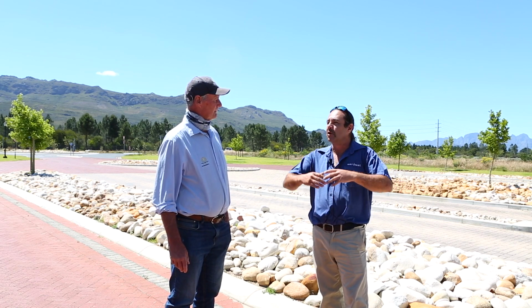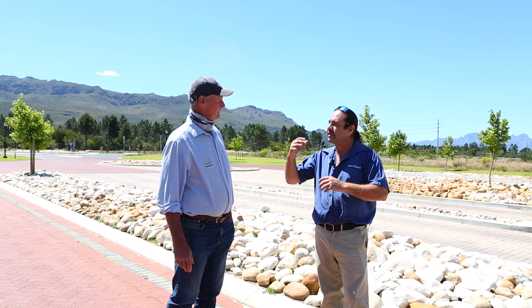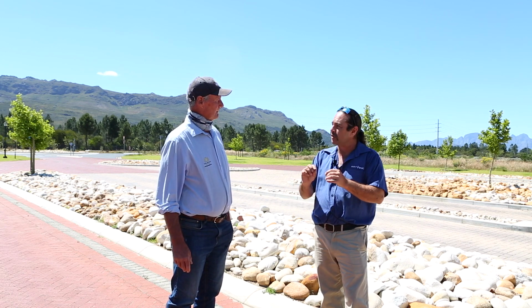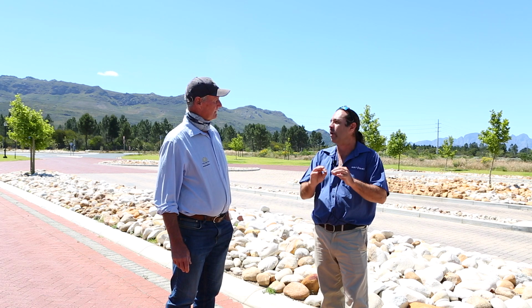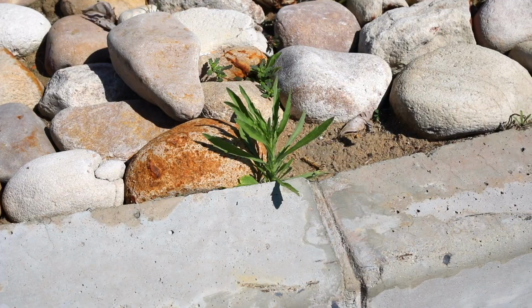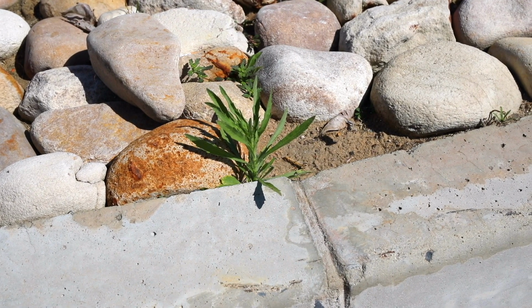But obviously, with the wind factors and all of that, there's always seeds blowing around. So it's not to say that if the pre-emergent is in the soil or in the paving that there won't be any germination of any sort. So there's always weeds, if you look at the hard surfacing or rocks, that will appear, and that's why we continuously spray for those weeds.